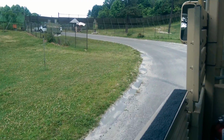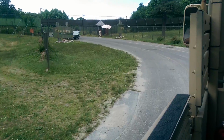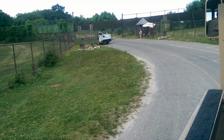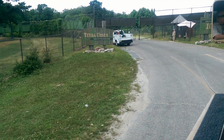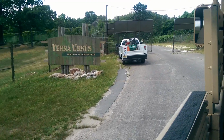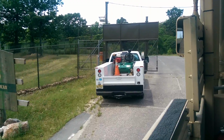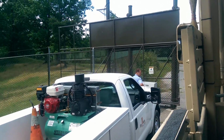And now we're about to go into the brown bears here. So these are the guys that were doing the maintenance on that gate while we were held up. We're going to head inside. Now the brown bears are cousins to the grizzlies, so they're a bit bigger. They're about 800 pounds as adults. So that's like twice the size of the black bears. They're also a little bit more rambunctious.